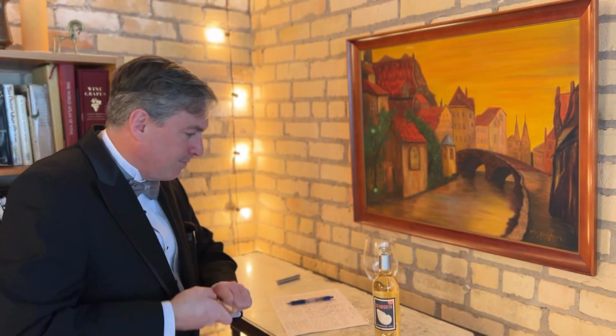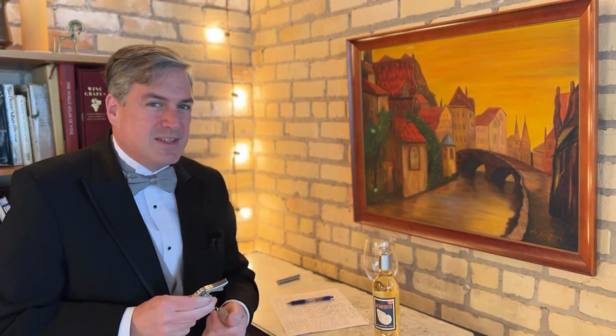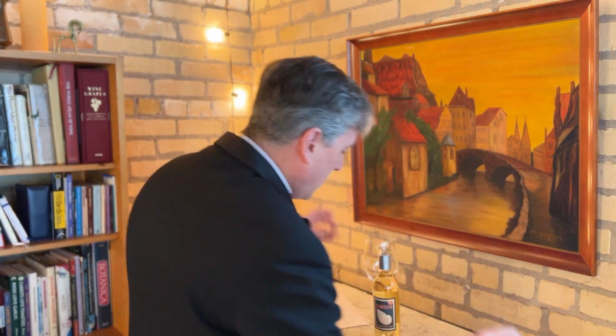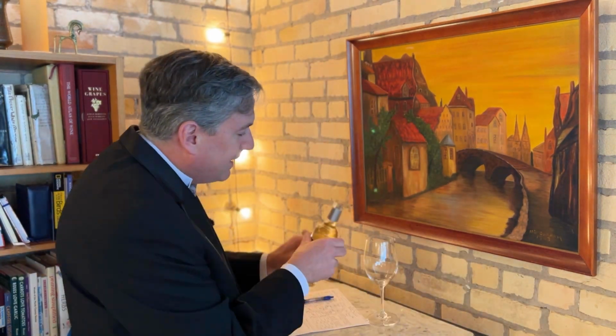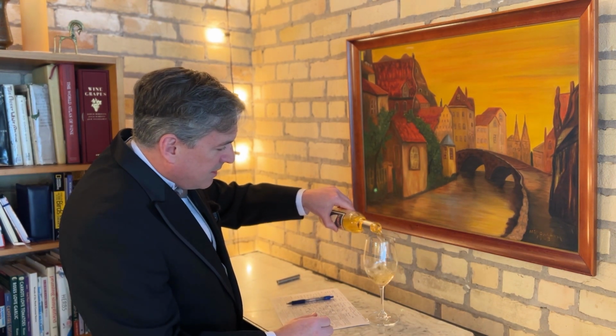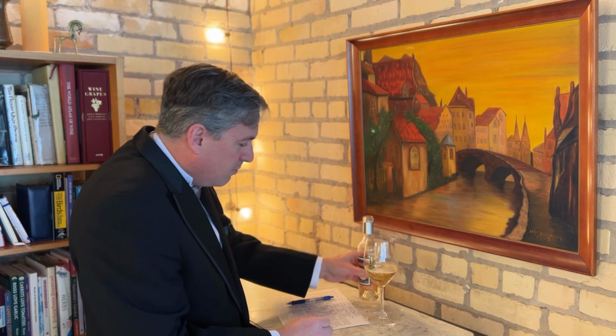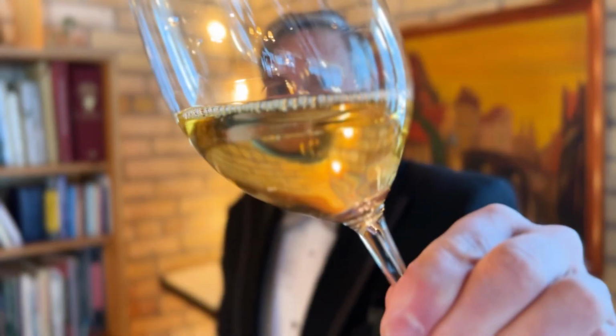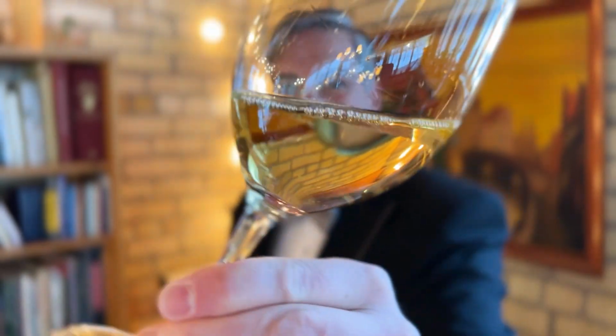All right. If I was looking just at the bottle and I was at a blind taste test trying to guess what the wine is, I would not guess Sauvignon Blanc because it's a little bit yellowy. Let's see how it is in the glass. Sauvignon Blanc should be light yellow, pale yellow, even a touch of green. What do you think that color is? That looks yellow to me.